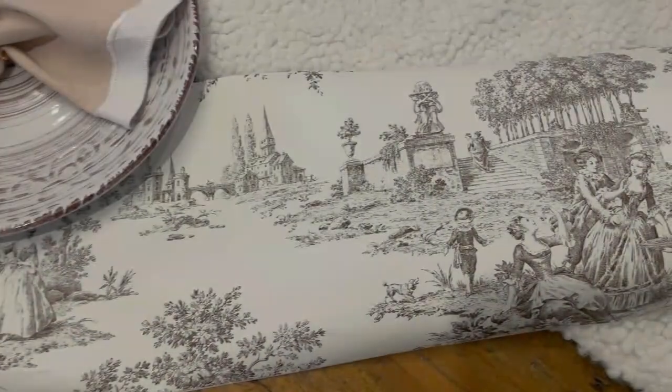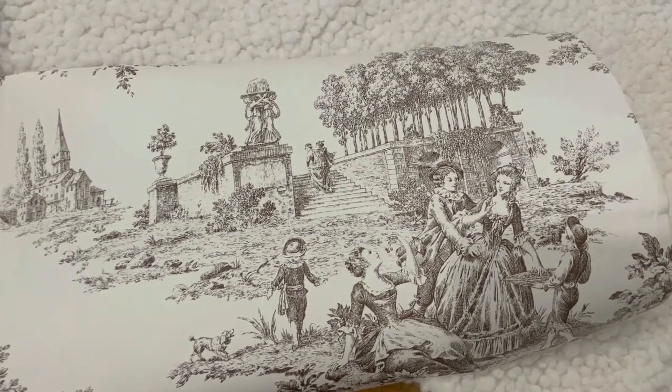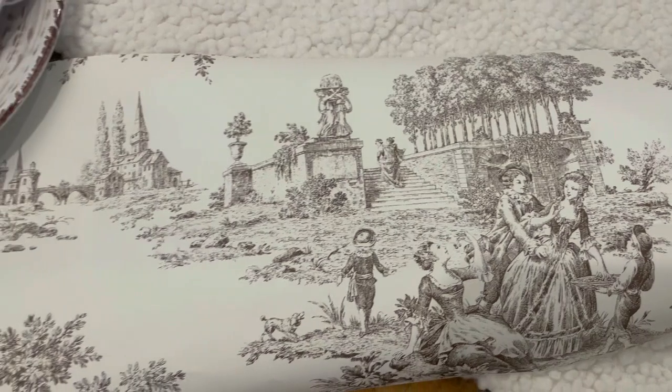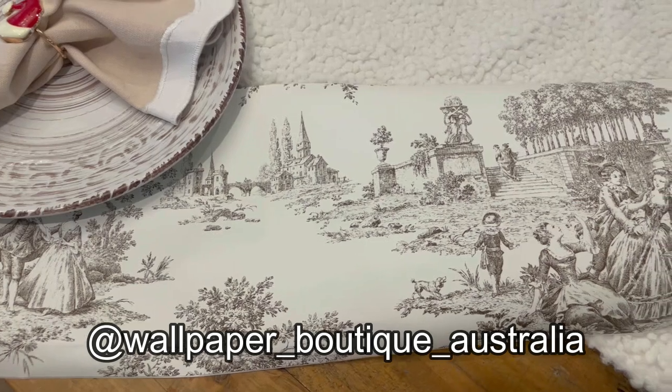Next up, I wanted to add a peel and stick wallpaper behind my bed. Now guys, I fell in love with this beautiful toile print. I'm really into the toile print at the moment, and I found this company on Instagram that had these beautiful toile peel and stick wallpapers.